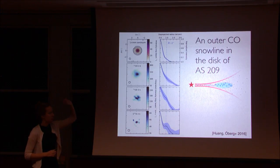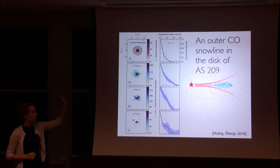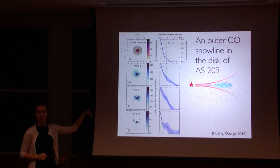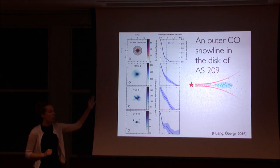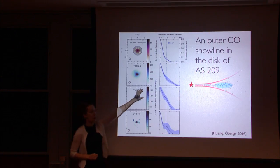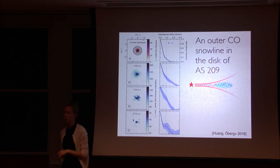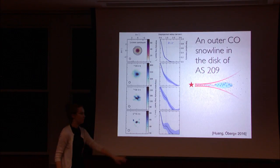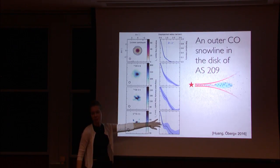So what's shown here is a disk, AS209. It's the continuum profile, and then 12CO, 13CO, and C18O. We expect the CO isotopologues to have roughly the same distributions. There is some subtlety in there. But the difference in radial profile, we think, is mainly the cause of having different optical depths. So once you get to C18O, you're optically thin, and you're really tracing the true CO distribution.